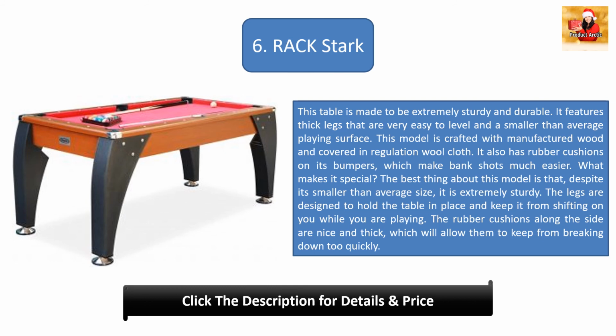To go along with this sturdy design, the company also offers a lifetime warranty. While you will hopefully not need to use it, it is nice to know that the company stands behind its product. What cons did we find?